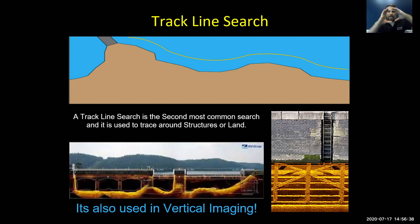Most towed systems will have the ability to turn where you're taking the towfish itself. And if we're looking at it, we can turn that towfish. So we're now visualizing the side instead of down. And when you do that, you will get what's called vertical imaging. And so these two images that are here, these are called, again, vertical images. And we are looking up and down rather than across, okay? And a track line search will allow you to visualize these objects so you can see what they are from the water line to the sea floor. So we can take a look at those.